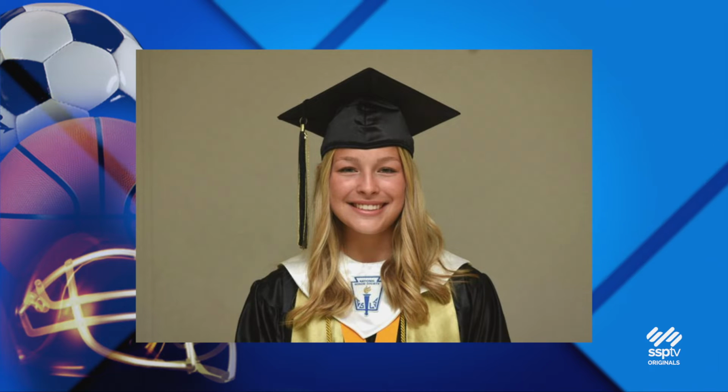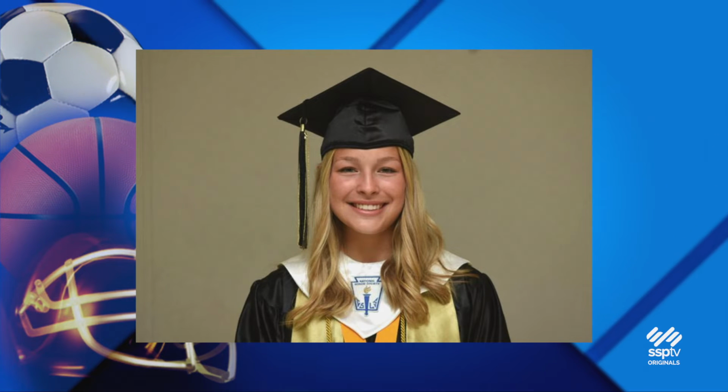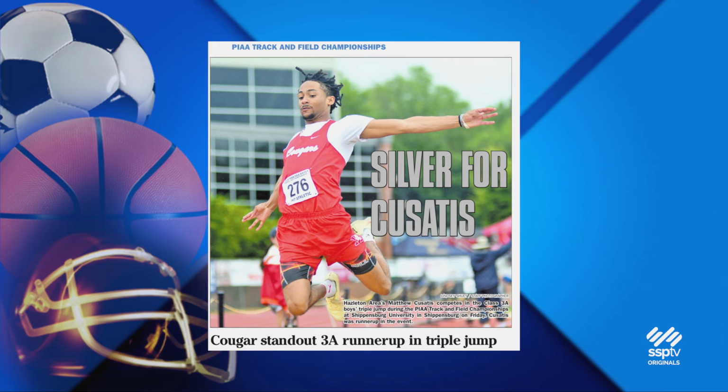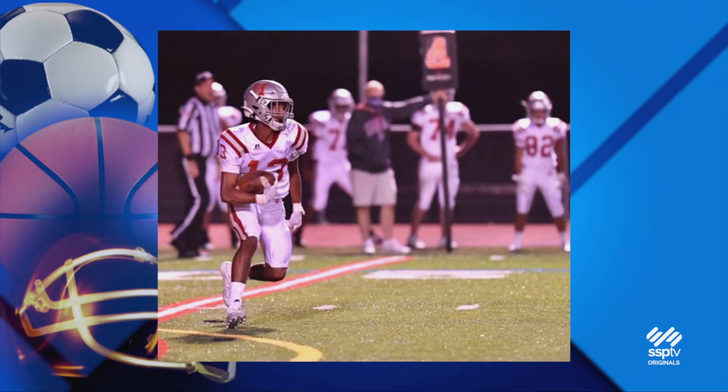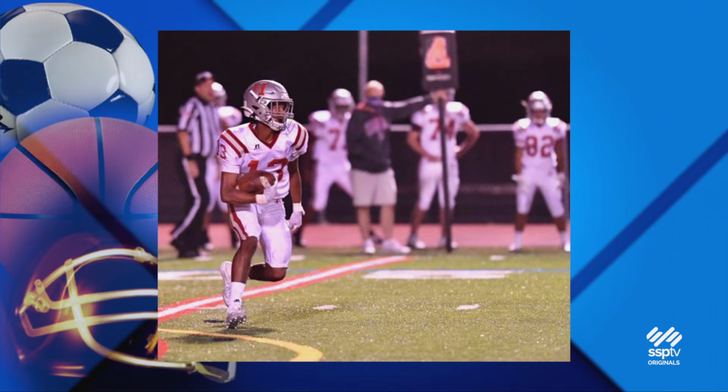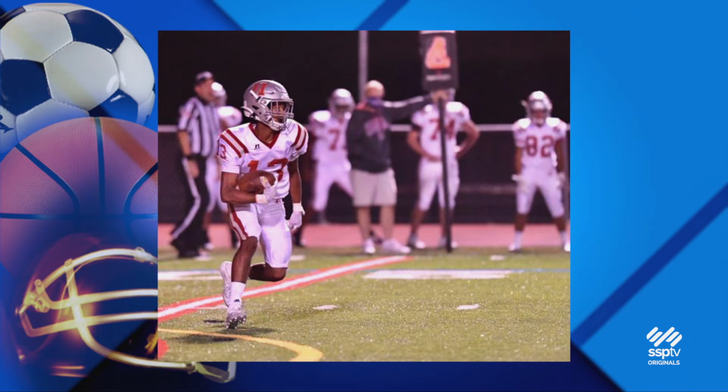A member of Mahanoy Area's class of 2022, she was the salutatorian. Next year, she'll be playing basketball at Lebanon Valley College, where she plans to major in physical therapy. Cassatis, a junior, recently won a state AAA silver medal in the triple jump. During football season, he had over 500 receiving yards for the Cougars, and he picked off four passes on defense. He suffered an injury during basketball season, but came back strong during track and field season.